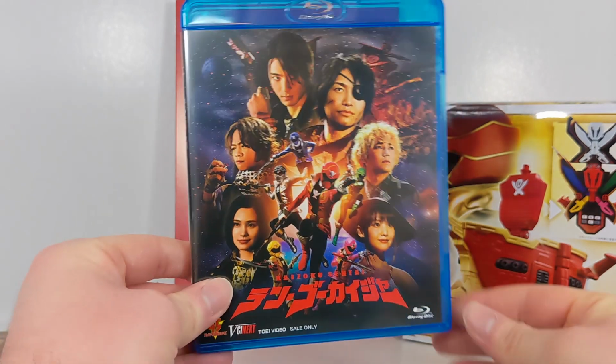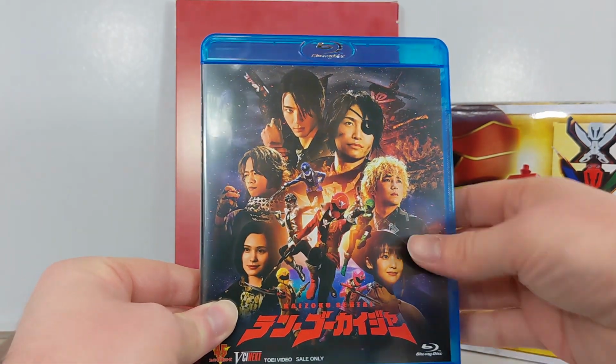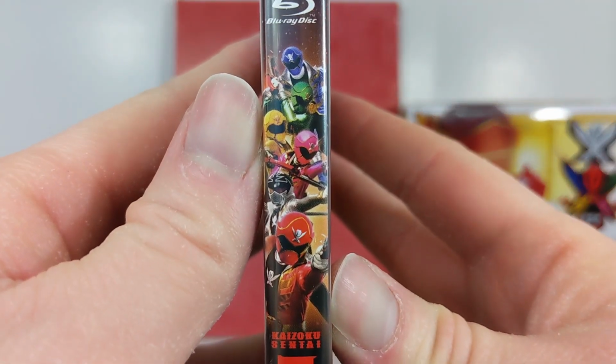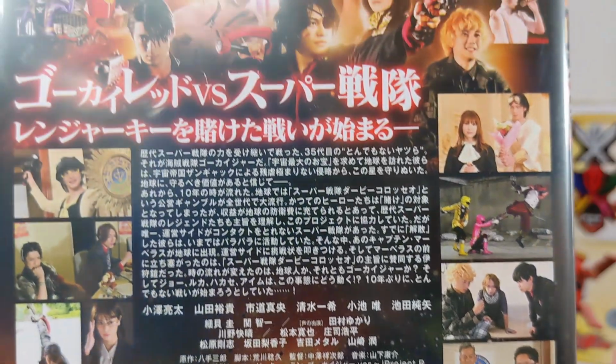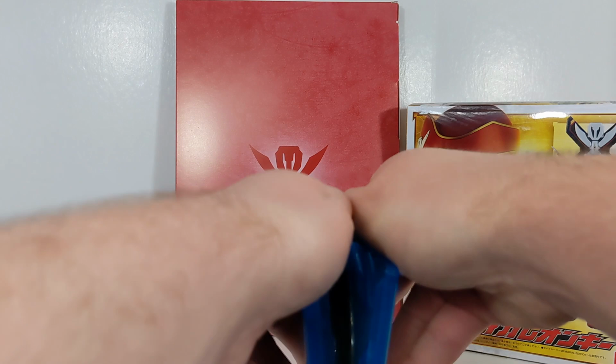So here it is, the Blu-ray of 10 Gokaiger. You get this awesome shot of the whole team there. Love the cover art of this. There's all 6 of them on the spine. Kaizoku Sentai 10 Gokaiger. And you just get a bunch of screenshots from the film. If you have not seen the film, it is really, really good. I do highly recommend it.